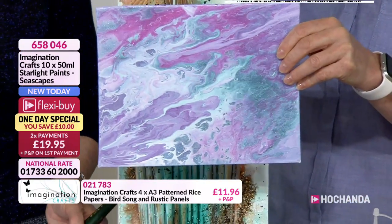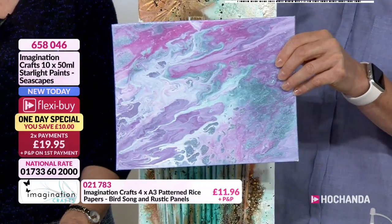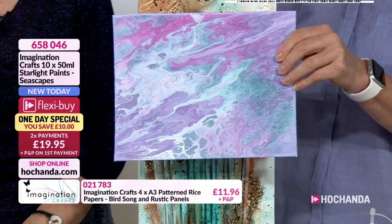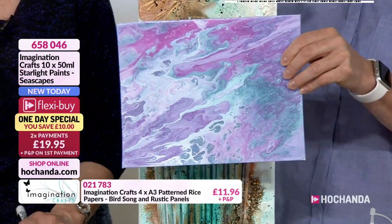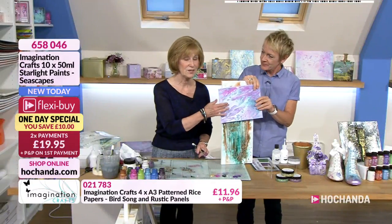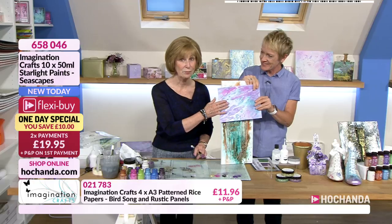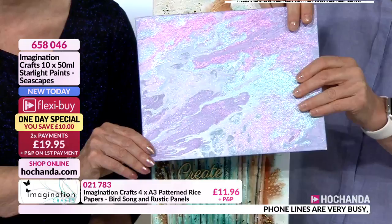It could be a night sky, it could be the sea, a stormy sea, it could be spirits just flowing across the night sky. It really does. It looks like a dreamscape, doesn't it? It really does. That is absolutely fantastic. I just wanted everyone to see, if you're loving your acrylic pour, then you can use starlight, and what a finish you get. You just get that amazing depth of colour.